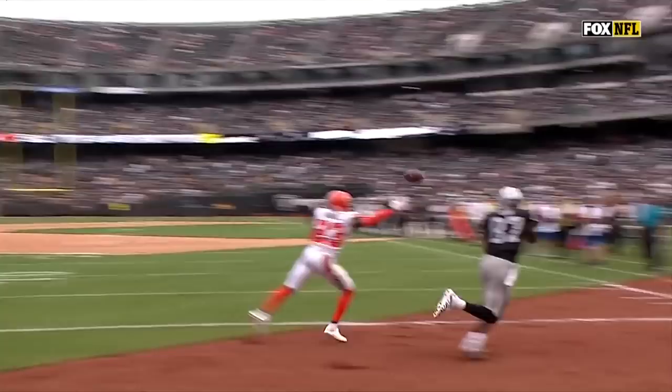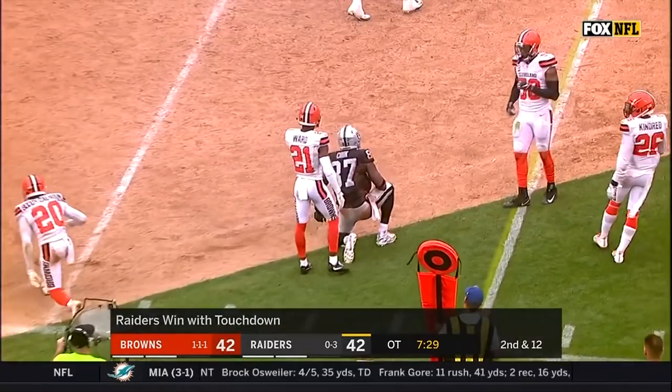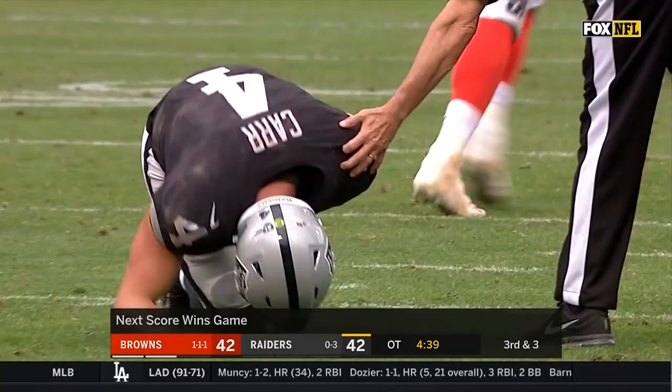Second down and 12. Carr moving to his right. Little sidearm throw to the tight end, Cook, who's had a big day. And Jared Cook takes it to the 28-yard line with his seventh reception. It seems like today it's Jared Cook. Lined up top of your screen, one-on-one. Third down and three. Carr, complete. It's Cook, you called it, for a first down at midfield.